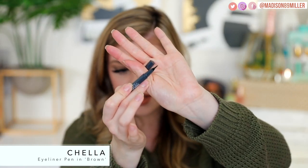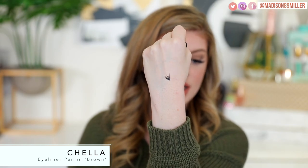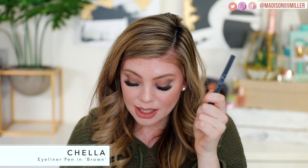All right, so next up from Chella, we have their eyeliner pen in the shade brown. And this is what it looks like. It's actually got a felt tip. Oh, wow. Holy moly. That tip is so nice, you guys. And you can just flick it perfectly. I look like I drew one of my lash extensions on my hand. That's what it reminds me of, like my little lash extensions that have multiple because it's volume. Really nice tip to it, and it has a long lasting formula too. And it really does have a long lasting formula. I can't get this thing off. There we go. You have to really rub hard.